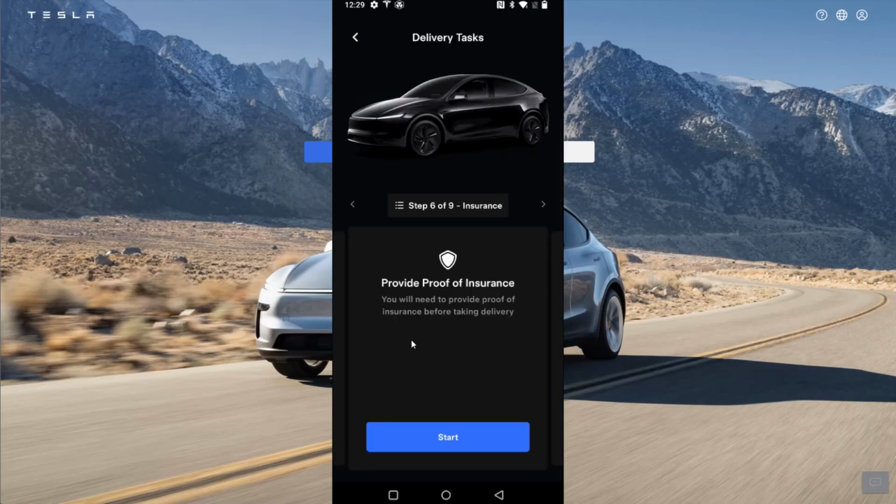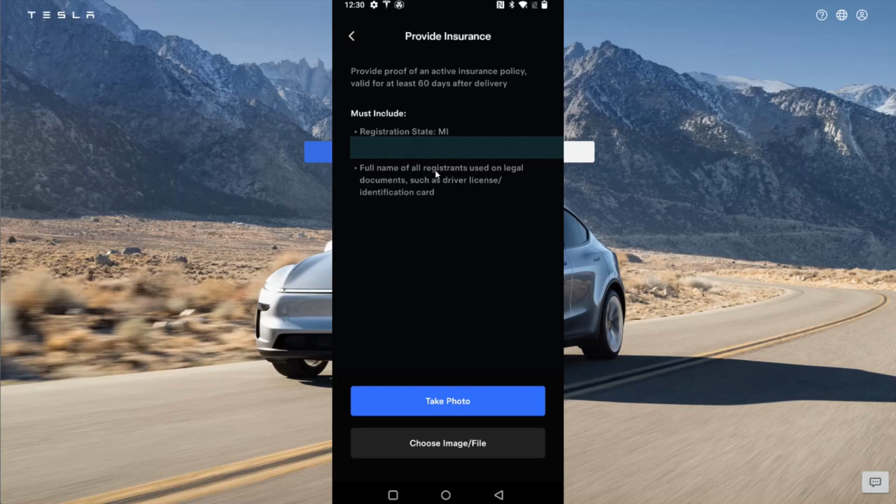Now that I have my delivery date, I'm going to use that information to get my proof of insurance through my insurer at State Farm. I gave them the VIN of my new vehicle, and we set up the new policy. It's going to take effect on the date that I'm taking delivery, so we're all good there.